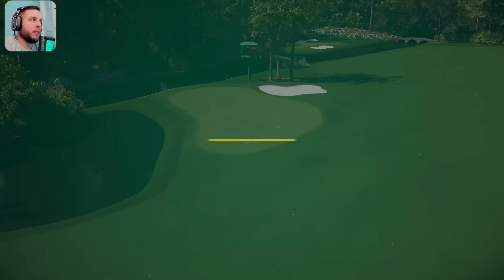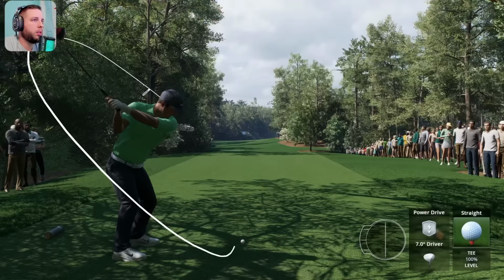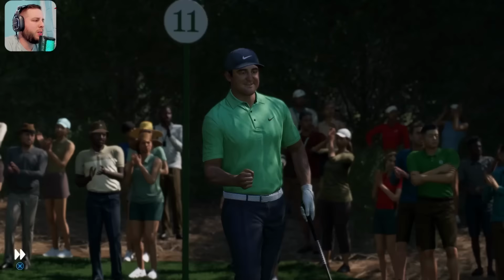Yeah. We got hole 12 in the background there. Makes me a little nervous with that water. Trees on the right shouldn't be in play. Oh, God, the sound of that freaking driver. Yep, that's gonna play well. That is into the fairway. And the crowd goes wild.